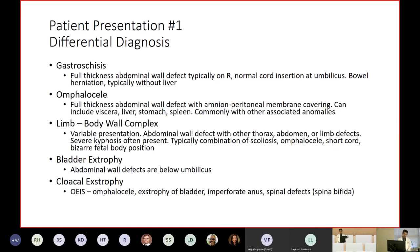Included in our differential would be limb-body wall complex, which can have variable presentation depending on the severity of the abnormality. Generally, there's an abdominal wall defect with other thoraco-abdominal or limb defects, as suggested by the name. Typically, this also presents with severe kyphosis or spinal malformations, and there's typically a combination of scoliosis, omphalocele, short cord, and bizarre fetal position, suggesting a limb-body wall complex.